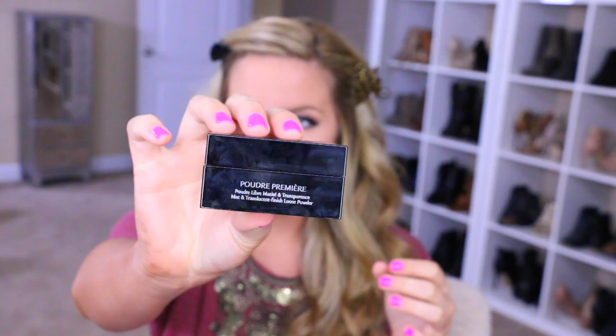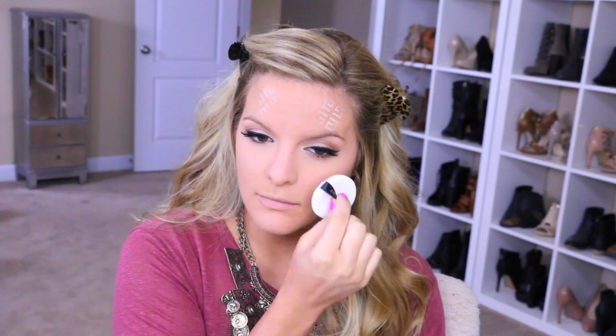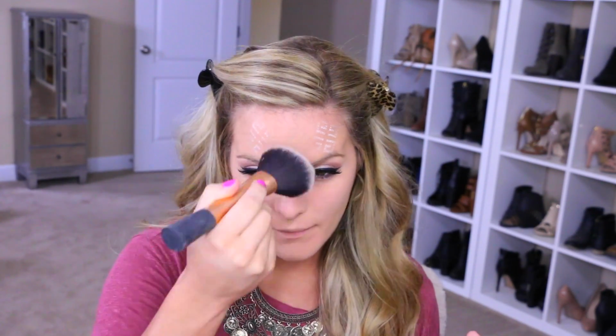And then I'm going to take this Givenchy powder. Oh my gosh, you guys, this powder is amazing. I like to dot it all over my face like this with the sponge, and I think it's funny because the G's are all over my face, and then blend it out with a brush. This stuff is so matte and it makes you look airbrushed. You need this in your life if you have oily skin.